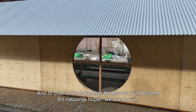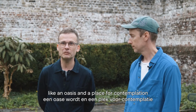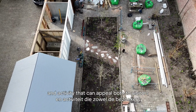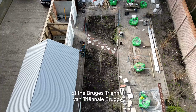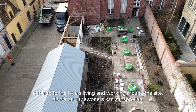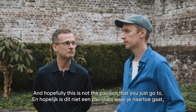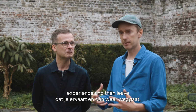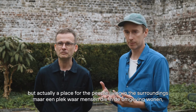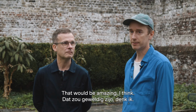And of course we hope that the garden will become an oasis and a place for contemplation and activity that can appeal both to visitors of the Triennale but also to the locals living and working around the site. And hopefully this is not a pavilion that you just go to experience and then leave, but actually a place for the people living in the surroundings to stay and spend time. That would be amazing, I think.